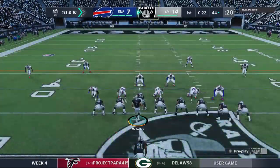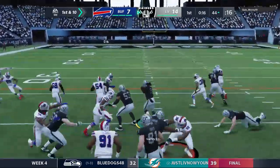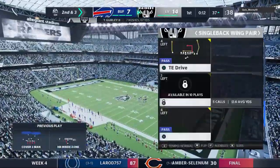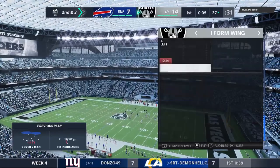So first and 10 now in Buffalo territory. It's a gain of seven. Brings up second and three.